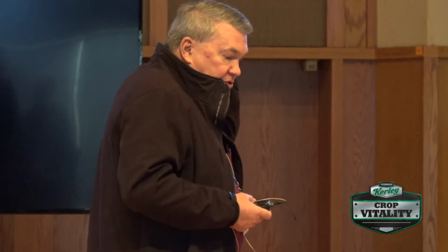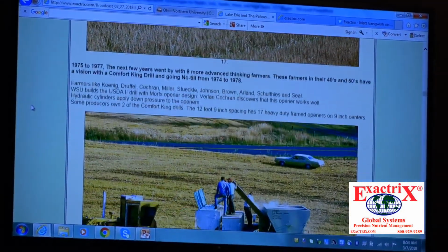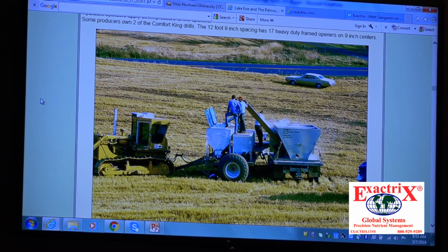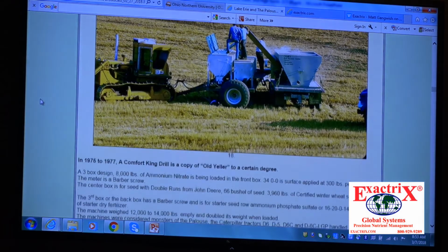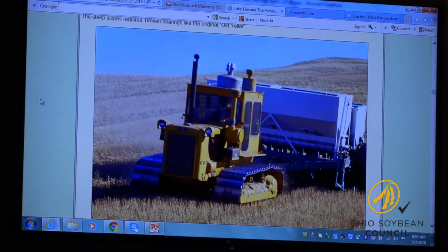By 1974, we were no-tilling, built specific machines to get the nutrients in the ground. We call that Old Yeller. And then there were several machines or copies of it that were made later on. And then by 1980, we knew that we could no longer top dress the nutrients. It was getting away from us, it was getting in the streams, and it was not available to the crop. So as we progress here, we'll see machines that actually moved into the placement category, and all the nutrients were placed at the same time.